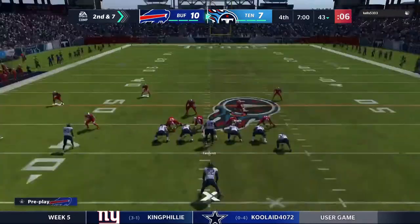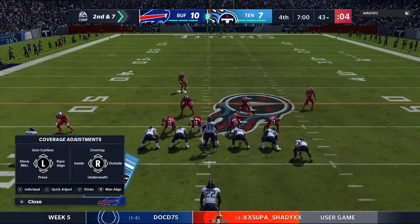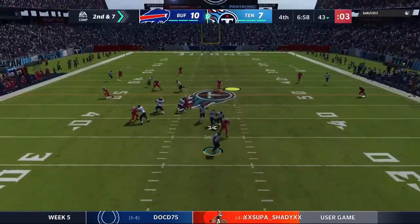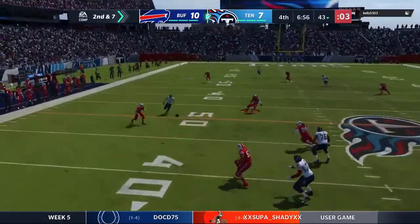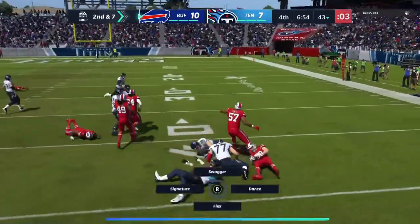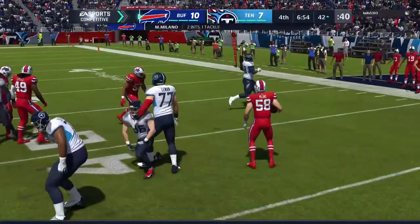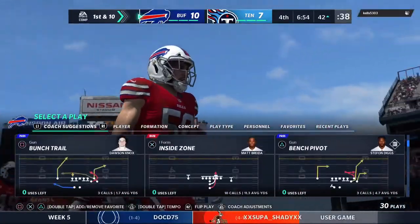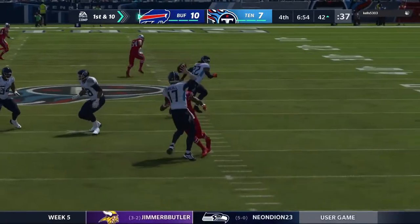Second and six. No, scratch that. Second and seven. Off play action, Tannehill. And he's going to be intercepted a third time. He's picked off at his own 46. And they will set up shop in enemy territory at the 42-yard line.